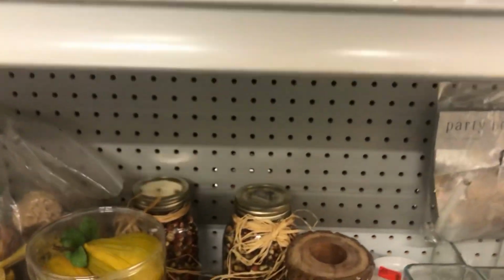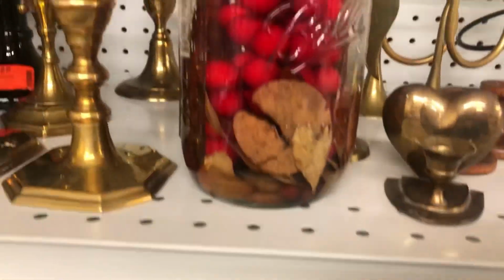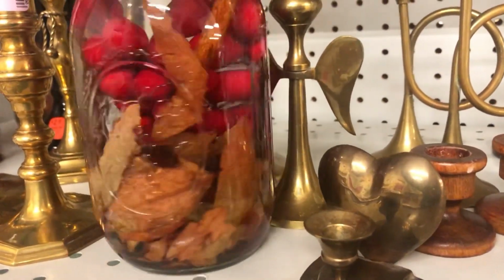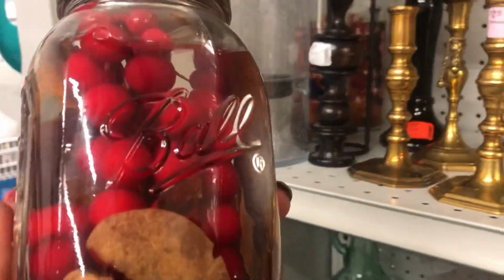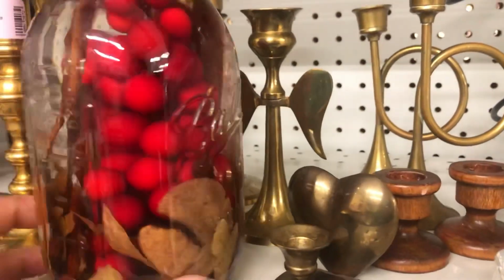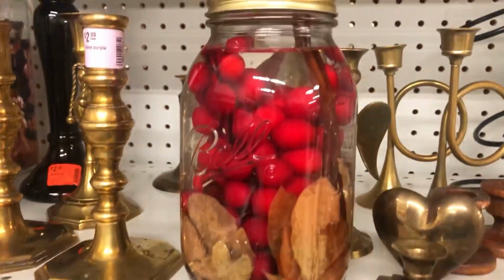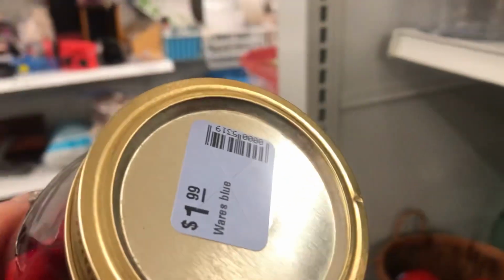These used to be so popular, jars with stuff in them. That one might be newly made because it's still in good shape. And that looks pretty. In fact, that's some old school decoration, what, the 80s, 90s? It could come back, you don't know, but that's a pretty one actually. I'm gonna get it. It's on sale too.